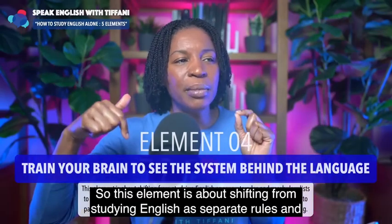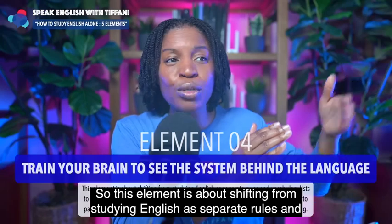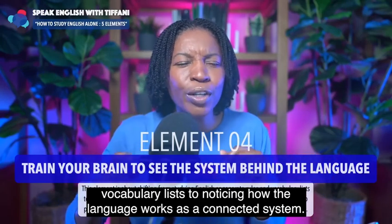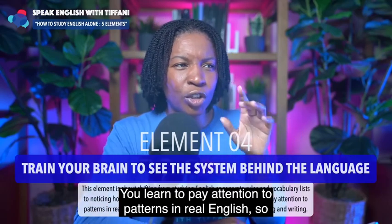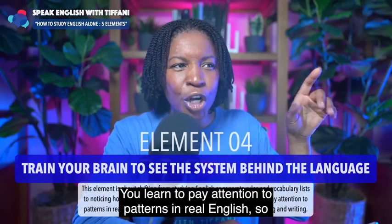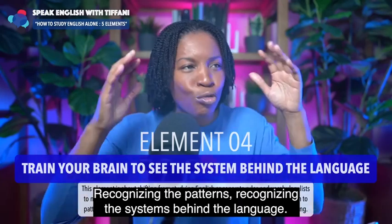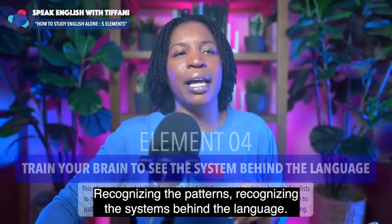So this element is about shifting from studying English as separate rules and vocabulary lists to noticing how the language works as a connected system. You learn to pay attention to patterns in real English so you can use them naturally in your own speaking and writing, recognizing the patterns, recognizing the systems behind the language.